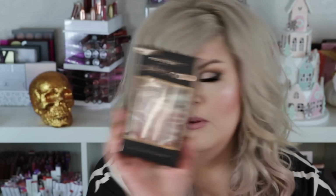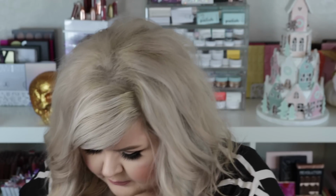$10. We have a lip kit in Bear. I'm going to swatch these puppies for you. These lip kits are like $5, guys. You get a lip liner, a lipstick, and a liquid lipstick. Or this one's a lip strobe? It's a lip strobe, girl.